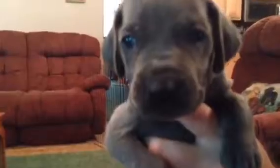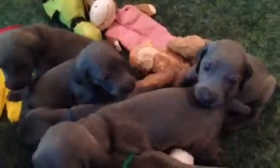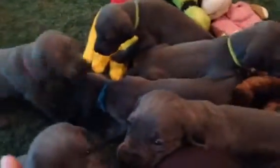The mother in this litter, her father is an international championship dog. So the pedigree on this litter of puppies is they've got the ability to be both show and hunting dogs. Gorgeous family pets if you want. They're just gorgeous puppies. Of course, all the tails have been docked and dew claws removed.